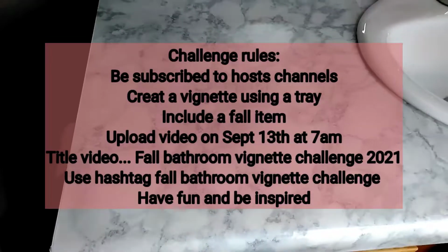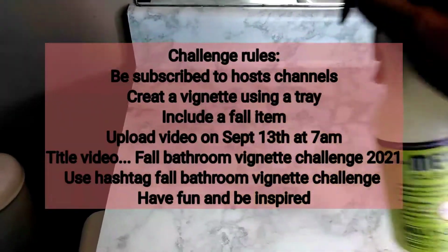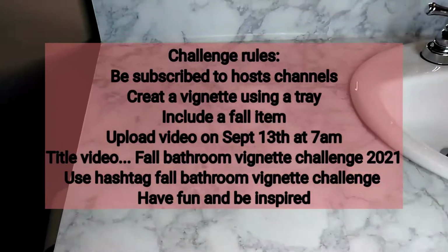So the good thing about using a tray to decorate your bathroom is, if I needed this countertop, I could just move the tray and still have use of the countertop. So that's what's so good about a vignette. It is great for people who are limited on space like myself. So that's why I love hosting this challenge.